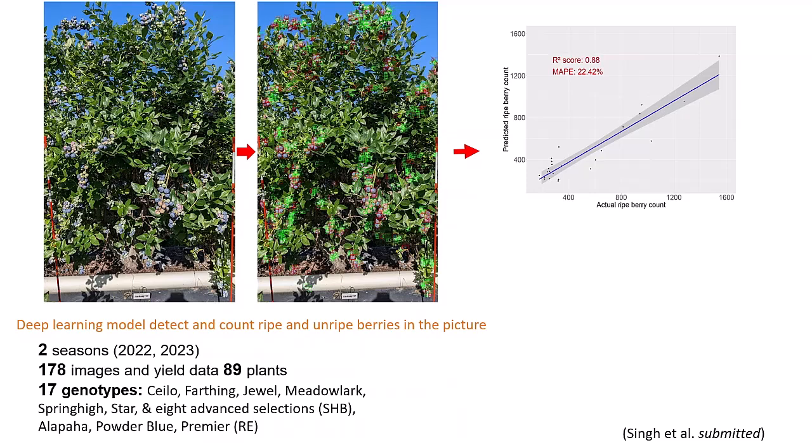Most of the cultivars we use for training are the southern highbush cultivars commonly grown in Georgia and Florida, like Farthing, Jewel, Star, and Meadowlark. With that information, we were able to train models to automatically detect ripe and unripe berries from an image. Those images were taken just on a smartphone in the field. The model performed pretty well in terms of berry detection, and the accuracy is very high, with an R-square score of about 0.88.